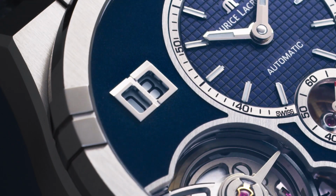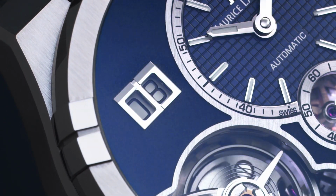And last but not least, we wanted to offer a special window to the grand date, taking its inspiration from the six-claw design on the bezel, a clear signature of the Icon family. And what about the back of the watch?